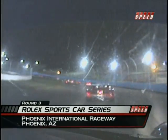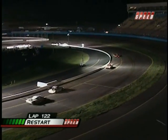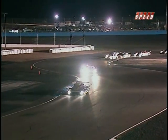Well, we welcome you back to Phoenix, and this is live racing action from the Rolex Sports Car Series. And it doesn't get any better than this as we work our way back to green flag racing. It's Pruitt, Collins chasing Max Angelelli in the final minutes of this one. Round 3 of the Rolex Sports Car Series. Can Pruitt catch him? Can Collins catch Pruitt? Those questions will be answered in the next few minutes.